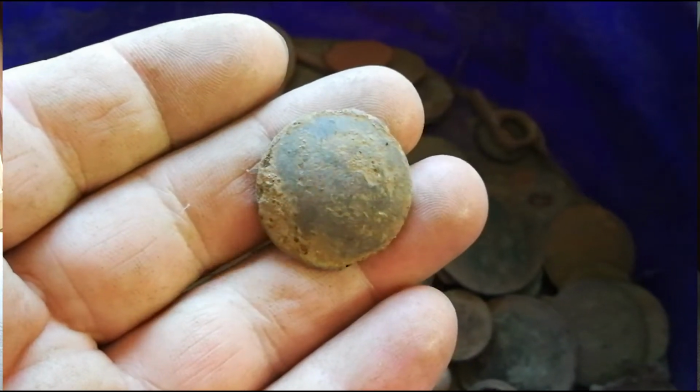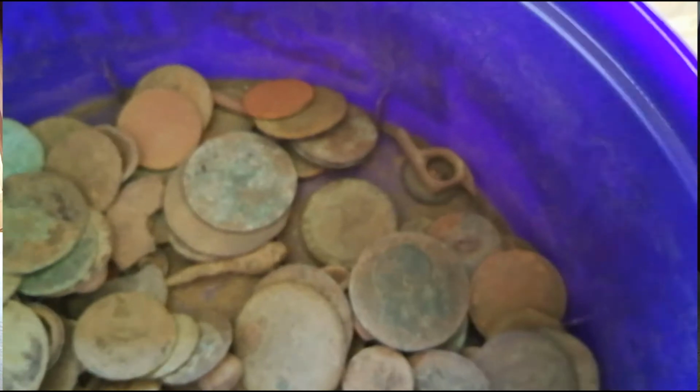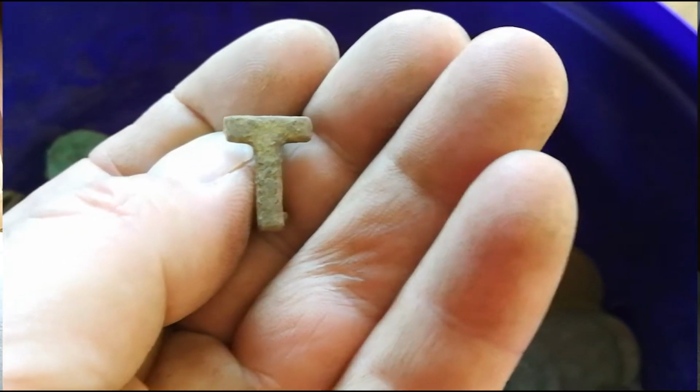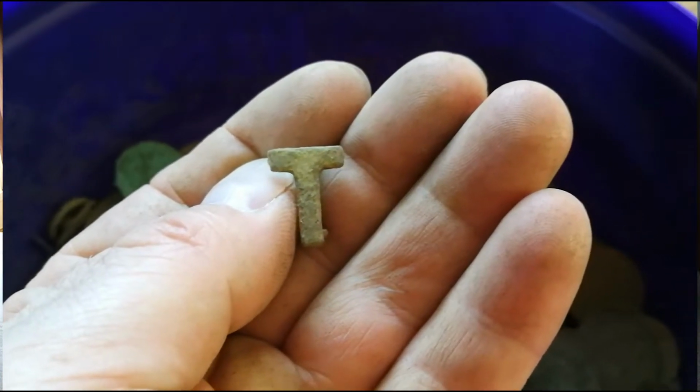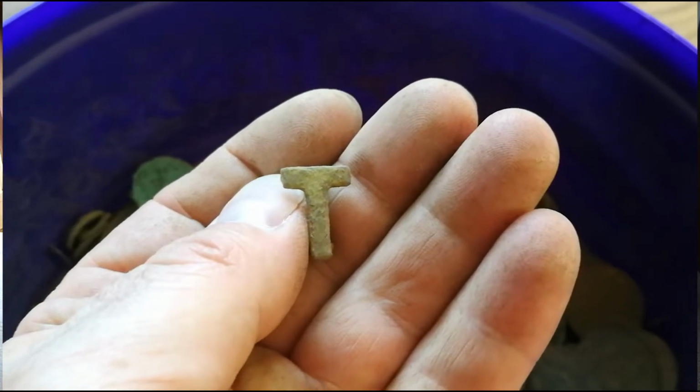There's a button. Backy. What do we have here? Oh, we have a D. Time for tea. Is it time for tea? Hey, get kettle on, it's time for tea.